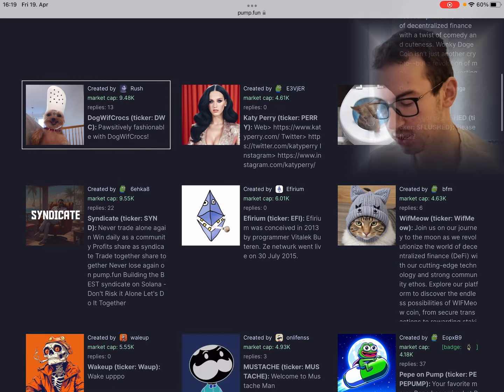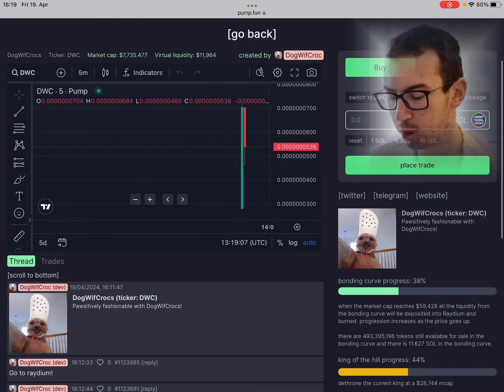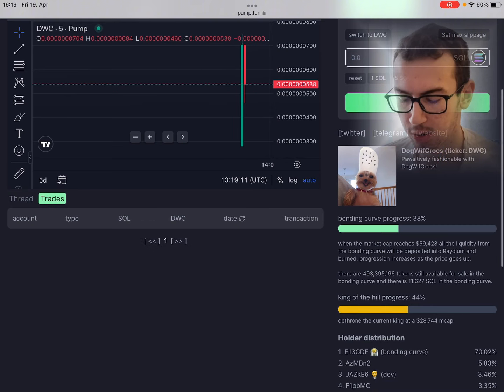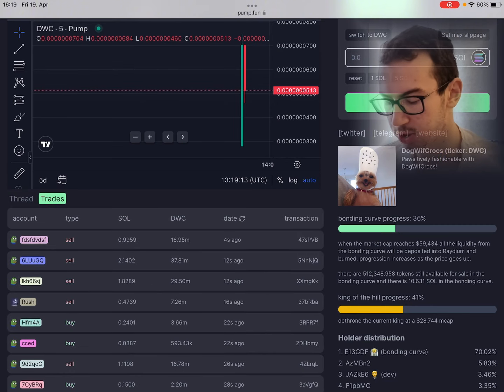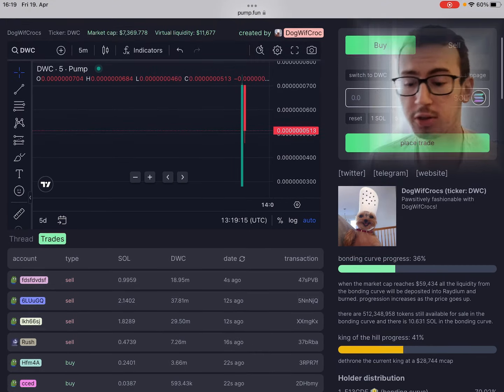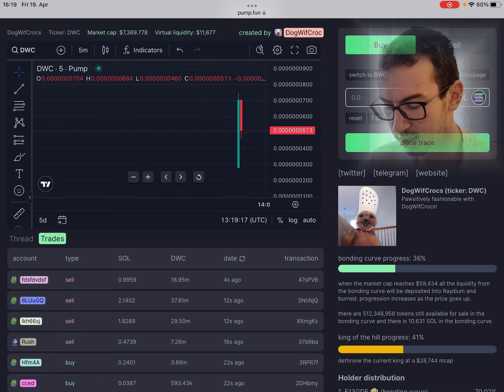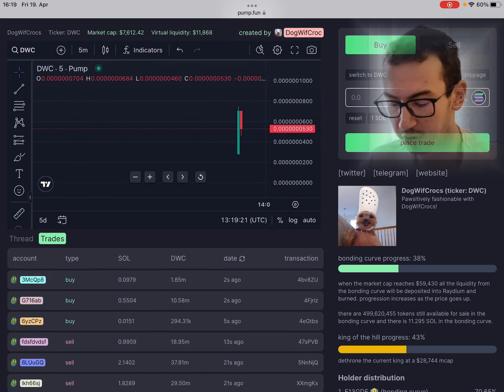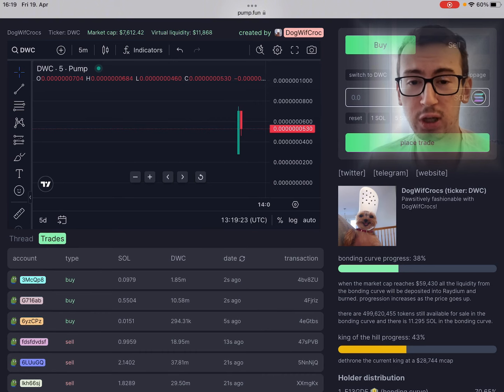But let's look for just a few more live pairs. We can see here dogs, always trending, dog with Crocs. Interesting name, nothing special though, it's not a unique idea. So we can see here the coin is not going places, and those coins I would be hesitant about, even though those are always trending. It's nothing really new. I don't see those coins going to Raydium anymore.